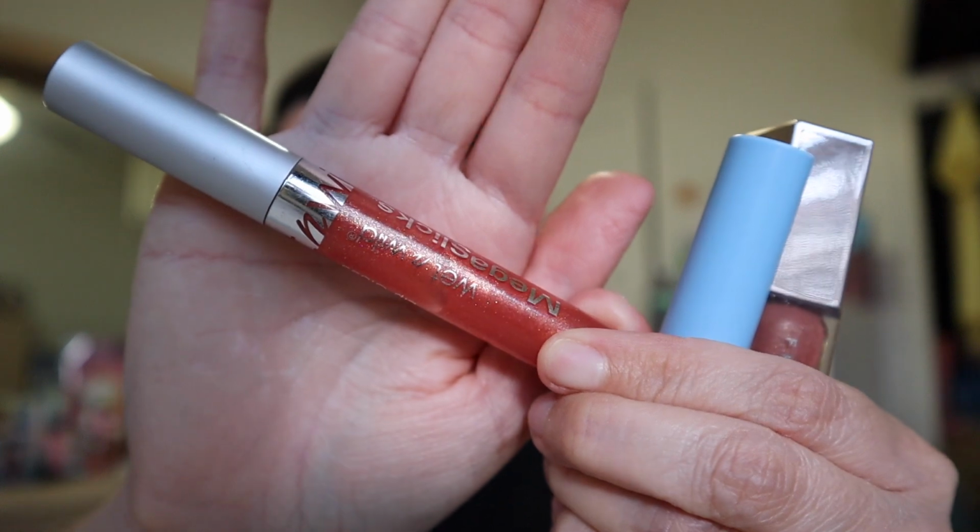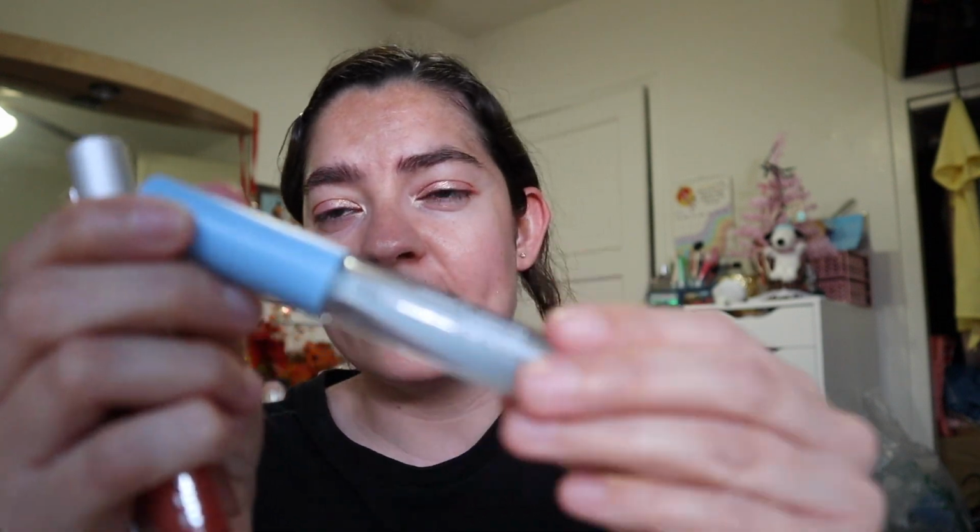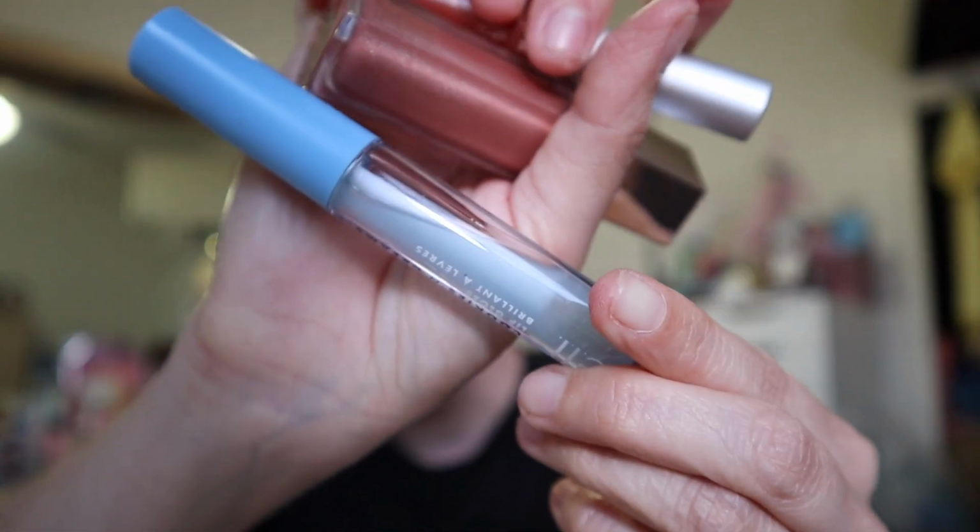I really love this one. The Fenty Glow lip gloss as well, loved it. And the Cookies and Dream by e.l.f., loved it as well.